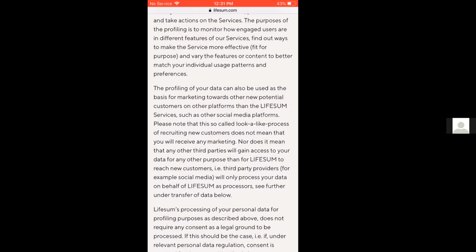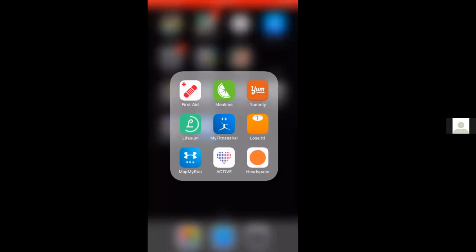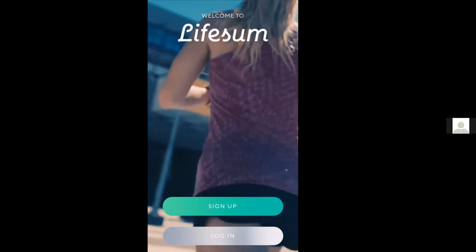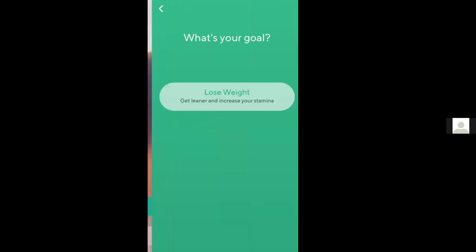Okay, so let's see what we would do here. So let me go to LifeSum. Okay, so I'm going to show you what it would look like if you were to register for this app for the first time. So I'm going to click sign up.